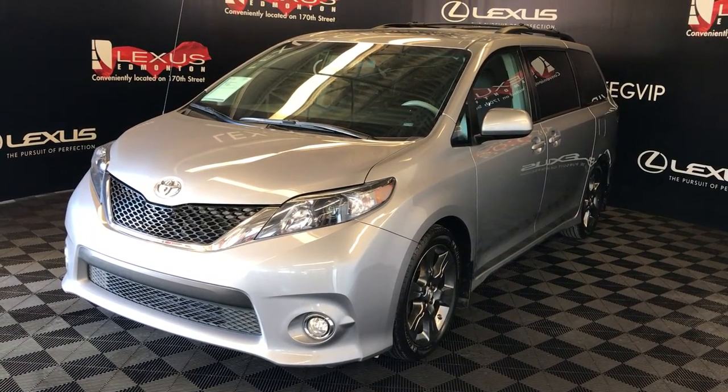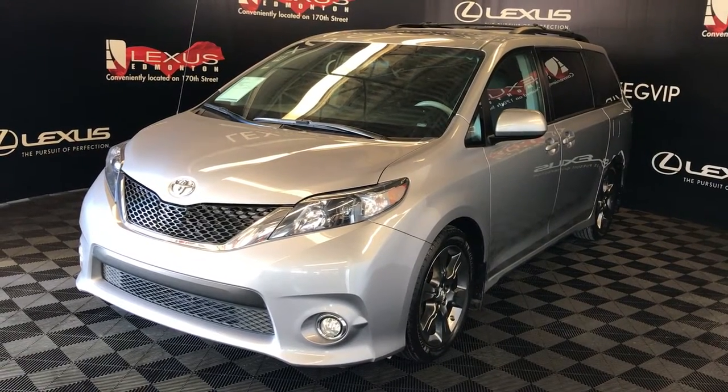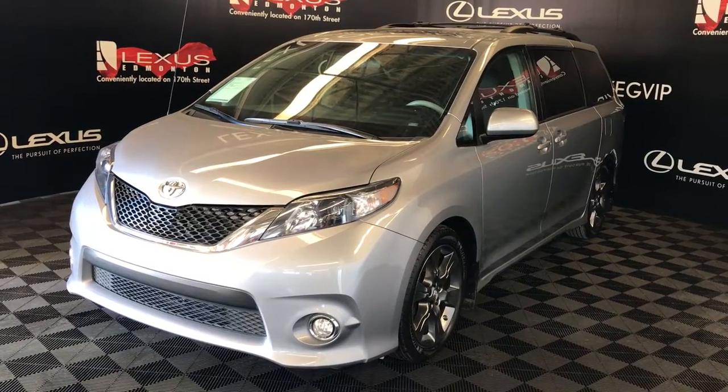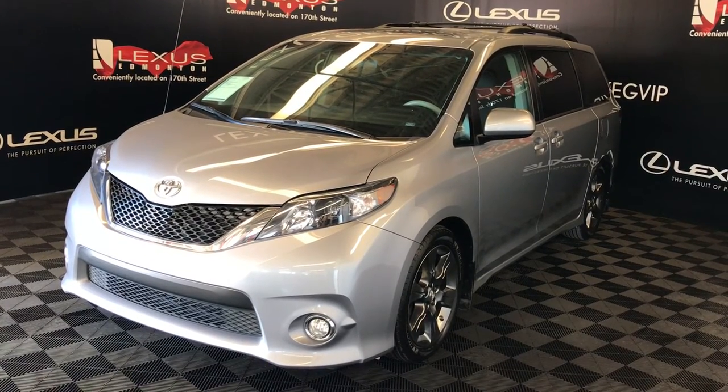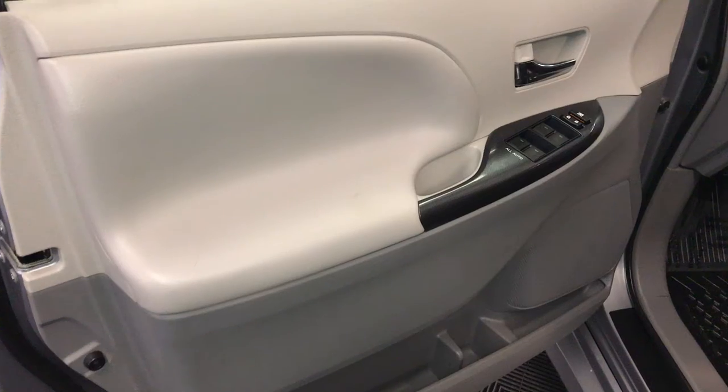We are located off 111th Ave and 170th Street in Edmonton, Alberta, Canada. We're looking at a pre-owned 2012 Toyota Sienna SE. Front wheel drive, silver exterior, black cloth and leather seating, four-door, eight passenger.